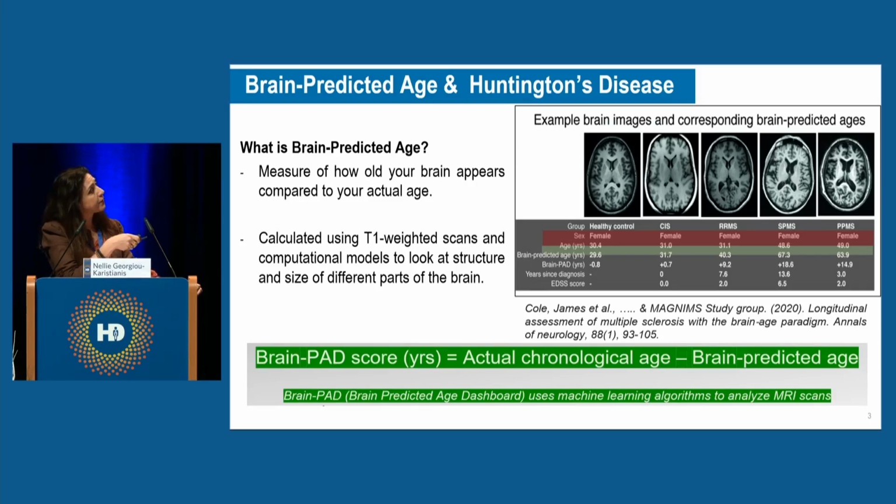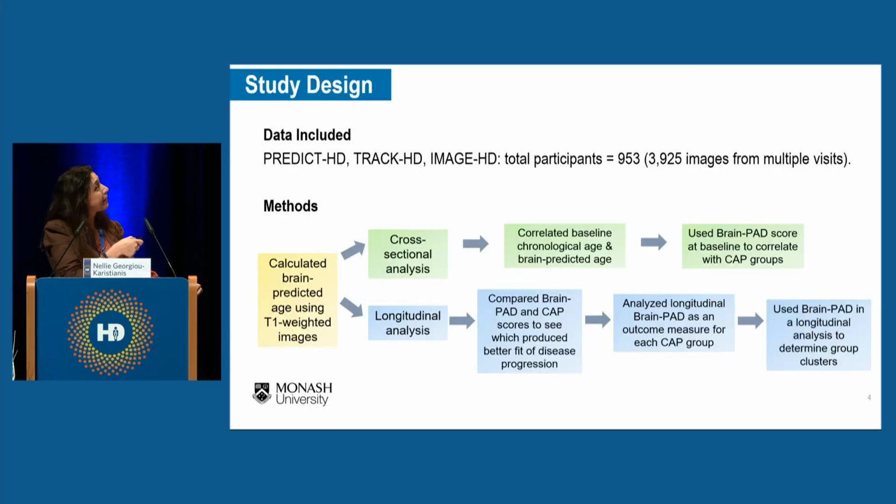So in the case of this female with multiple sclerosis, we can see that her brain PAD score is around 15 years, showing an accelerated brain. So the study design here included data from PREDICT, TRACK and IMAGE-HD. We had a total of 953 participants, and we evaluated just under 4,000 scans from multiple visits.